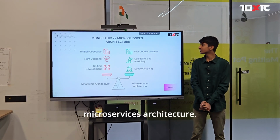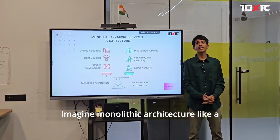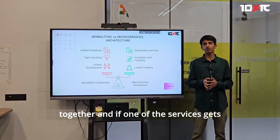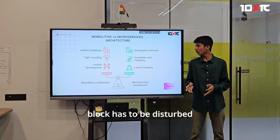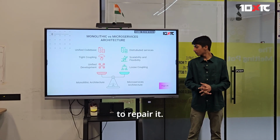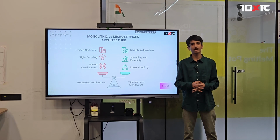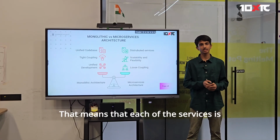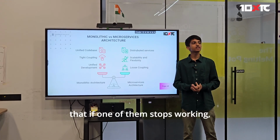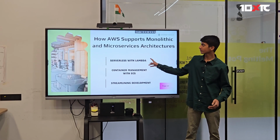Monolithic versus microservices architecture. Imagine monolithic architecture like a big Lego block where all of the services are connected together, and if one of the services gets damaged, the whole block has to be disturbed to repair it. But in a microservices architecture, it is all loosely coupled. That means that each of the services is independently connected, so that if one of them stops working, the other one takes over and it runs smoothly.